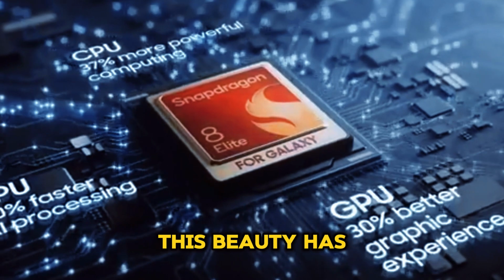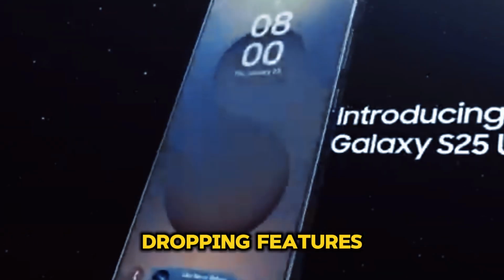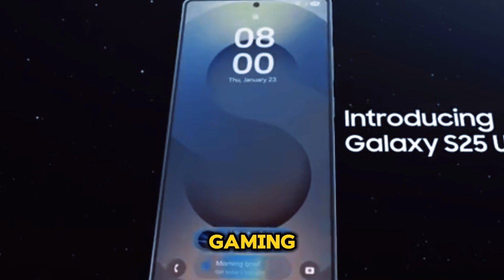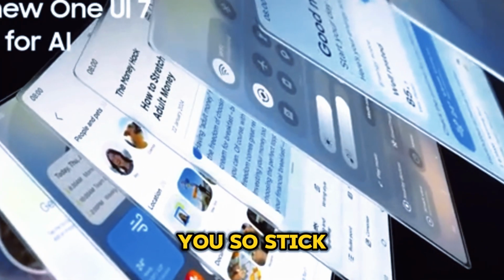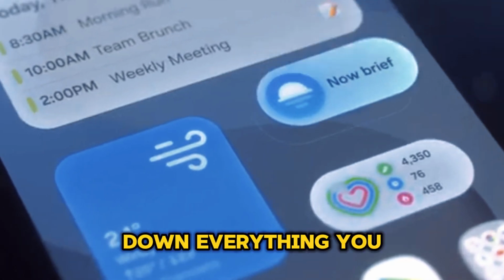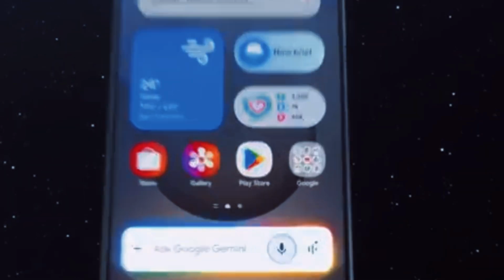Ultra. This beauty has just been announced, and let me tell you, it's got some jaw-dropping features. Whether you're into photography, gaming, or just want the most futuristic phone in your hand, this one's for you. So stick around because I'm breaking down everything you need to know: features, release date, pricing, and of course, why it's worth your money.